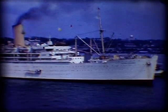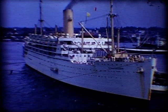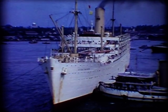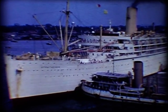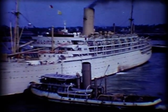Strathaird is seen here in Colombo Harbour. At this stage, she's still underway. Tugs are pulling and pushing her into the desired position for anchoring. We saw earlier Strathmore from a boat being rowed across from one ship to the other. This is Strathaird, taken from the same boat.